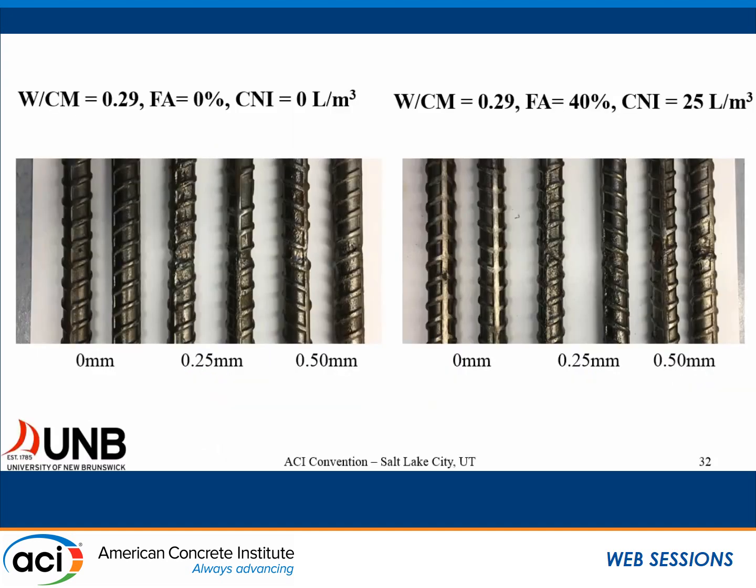I talked about the mechanism associated with corrosion, whether it be forming generalized corrosion over the length of the bar, or pitting corrosion. And here are pictures of some of the beams extracted out of these plaques after 7 years. So here I'm showing a water cementing ratio of 0.29 with no fly ash or CNI on the left image, and then the presence of 40% fly ash and CNI on the right. And I apologize, the pictures are not the easiest to see.